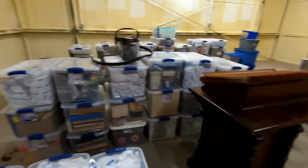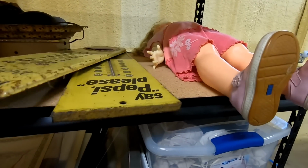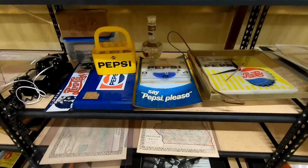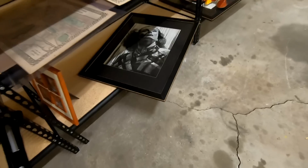You'll see some other wood and furniture things. Obviously, I've got some stuff coming up in here. I've got pictures and some of our thermometers, maps I got here, some soda stuff, some clocks, some glass bottles. Some of my artwork down there, that one's mine as well too. For those who don't know, I do artwork. I think I've got another one. Yeah, it's right over here too.